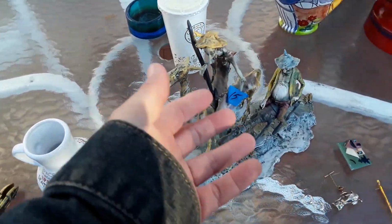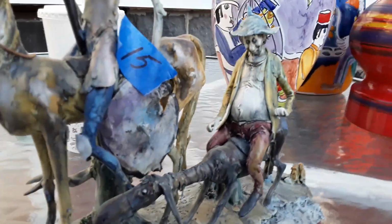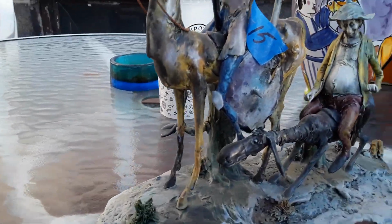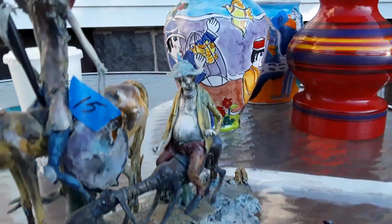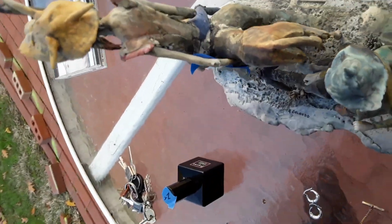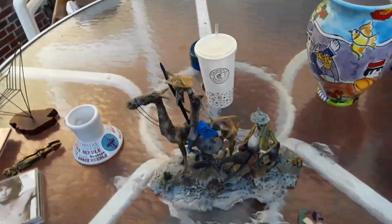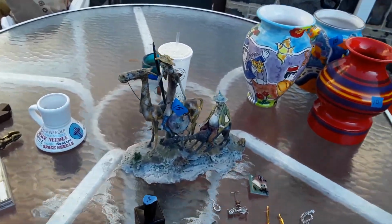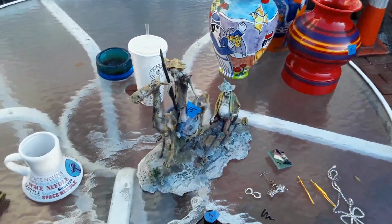Because the problem with tight bubble wrap is that things like this guy's arm could just snap right off. I mean, look how delicate this stuff is. That's why I can't believe it's not broken. As far as I can tell, I don't see any damage. I don't see any sharp unpainted edges right now. So, at this particular second in time, as far as I know, it's the best thing I got today. Wow, it's cold out here.